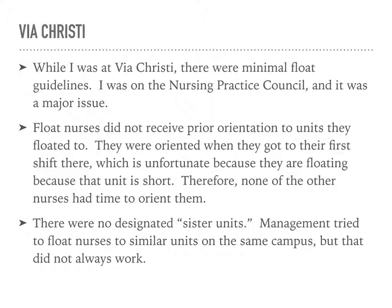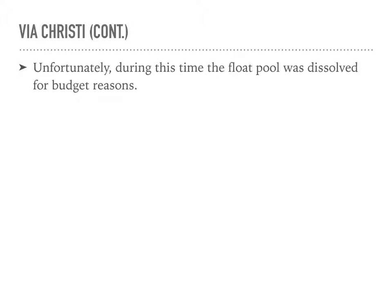They tried to keep nurses from floating to different campuses in the same shift, but that didn't always happen either. I remember one shift, my friend Kristen had to float to 3 different campuses in one 12-hour shift. While I worked there, they had a float pool, but they actually dissolved it for budget reasons, which was unfortunate. After I moved to Kansas City, I heard they reinstated it.